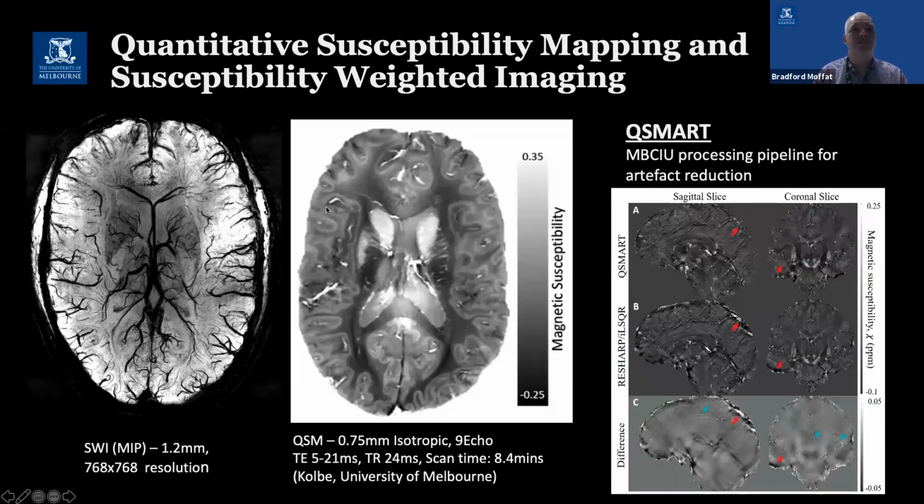And when you put it all together, you can see these really fine susceptibility or quantitative susceptibility structures within the different cortical layers. And here's the MIP again, showing the venograms. And so we can also look at brain bleeding and things like that with the susceptibility imaging. The Q-SMART technique is the mathematical algorithms that we put together here at the University of Melbourne to really improve this technology and get rid of quite a lot of the artifacts that appear in this sort of imaging traditionally.